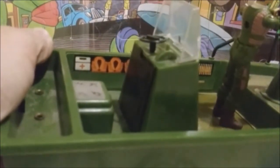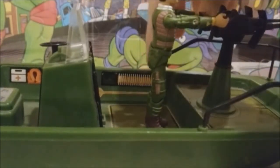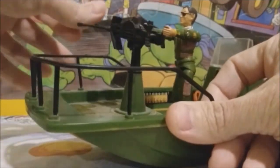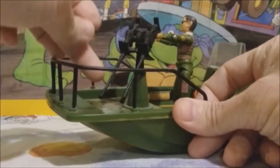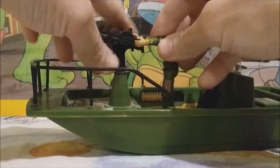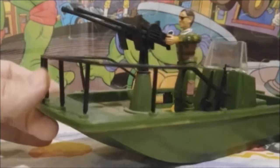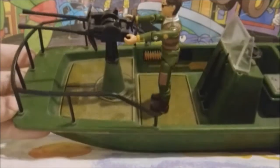You can see here on the inside you have the stickers of like the life vests and stuff, the ammo and oars. You have the front end of the boat with the guns that swivel from side to side and also go up and down. Unfortunately, with General Patch, his hands don't grip the gun, so you're just going to have to put them there and pretend that he's shooting down planes and stuff like that.